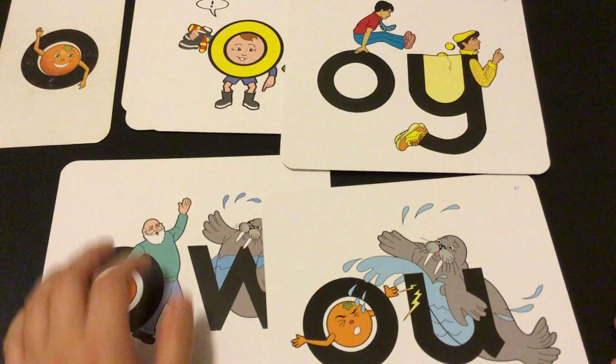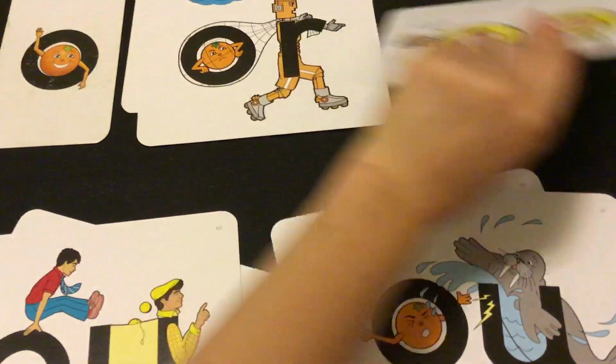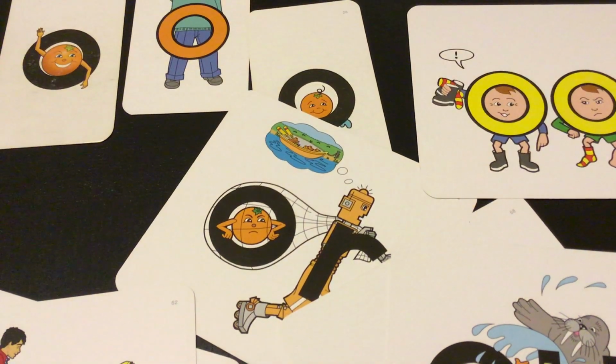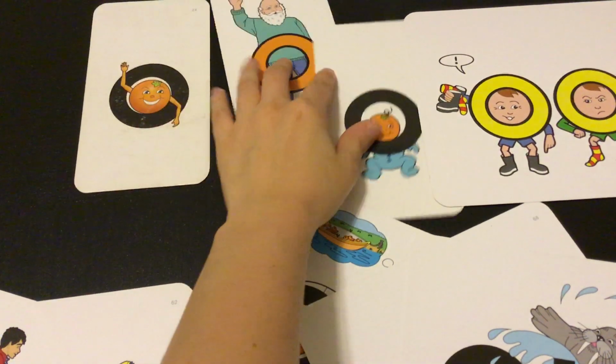So how many ways is that? I don't even know anymore. 1, 2, 3, 4, 5, 6, 7 different sounds that the letter O can make. It's just bothersome. That's why we got the bothersome brother. It's just there to trick us.